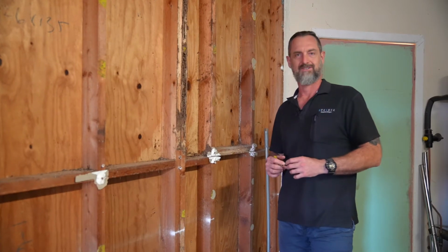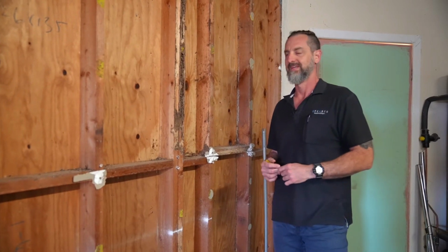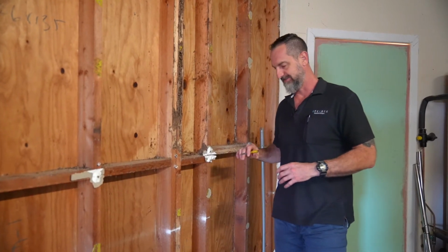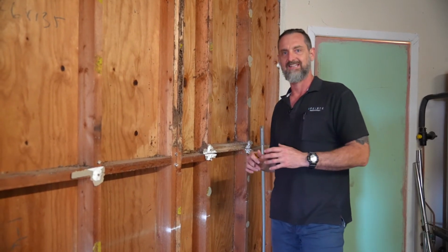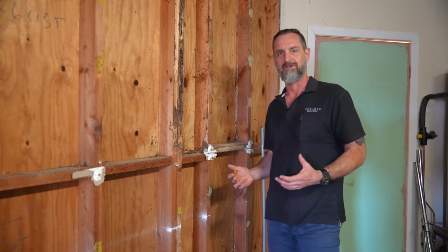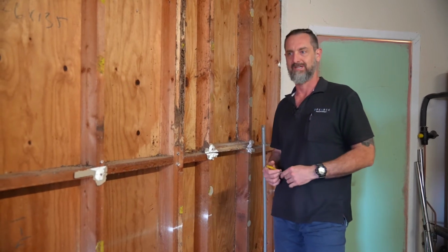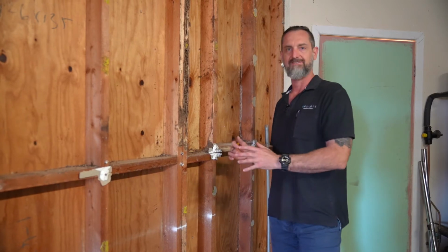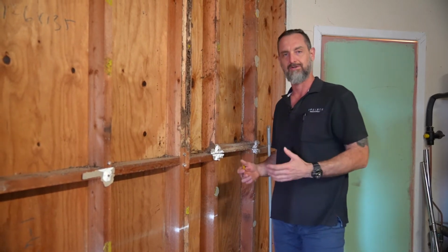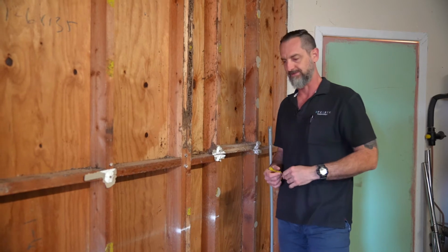So termites are incredible little critters. And what they do is they do all their damage in behind your walls without you even knowing that they're there, and they're ruining your home and creating lots of structural damage. So this is an outside wall of our house. It's a brick cavity wall. We've got a concrete tiled roof, so there's a lot of weight sitting at the top.